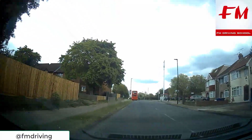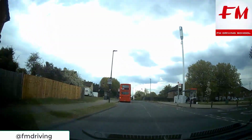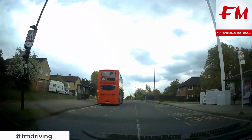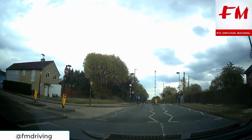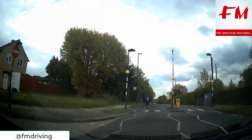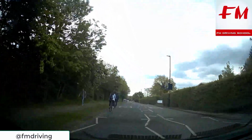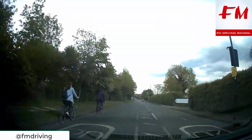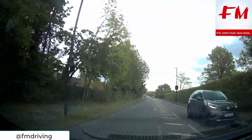Right mirror, interior right, push across a bit, looks clear enough. Yes, clear. Now interior left mirror, please. Move back in. Come off the gas a little bit. Check interior right, get ready to overtake, get closer. And we can overtake now. Move across, please. That's enough. That kind of gap's fine. Excellent.